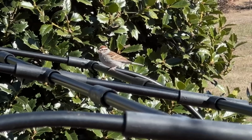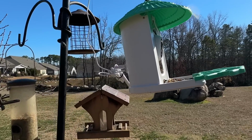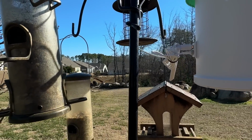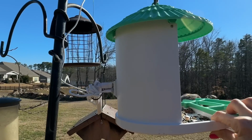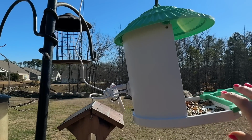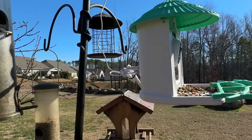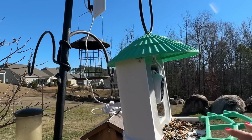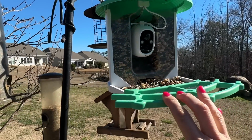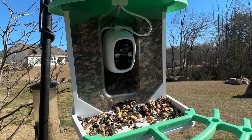Let me turn the camera around and show you this bird feeder up close. So here's the bird feeder a little closer. I would probably like to hook it up on something that makes it a little bit more flat, but I just have it on a hook right now. If you've got trees or a 4x4 that you can mount it to, that might be a little bit better than just having it on this hook right here. This is where the bird seed is, and this is where the birds perch, and then you can see the camera right there.